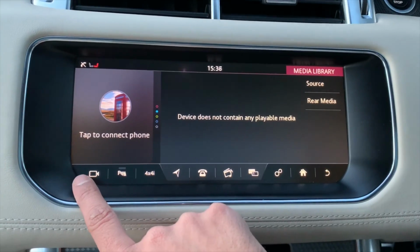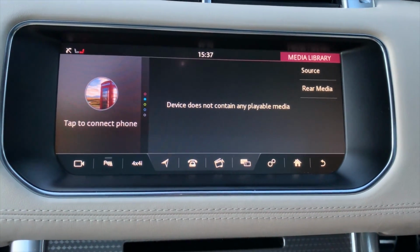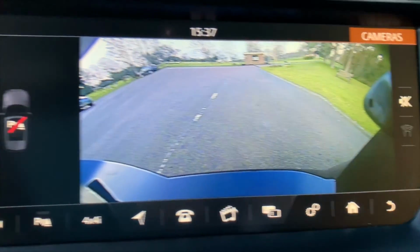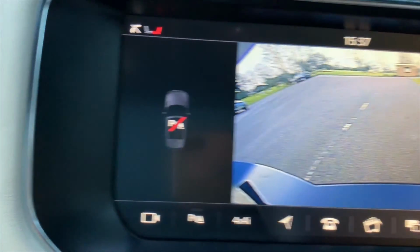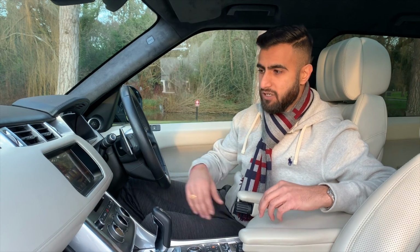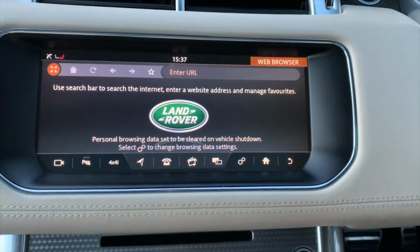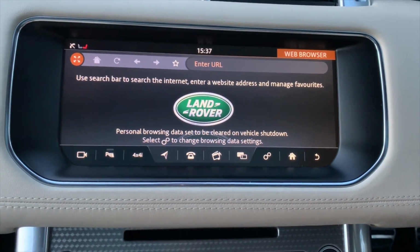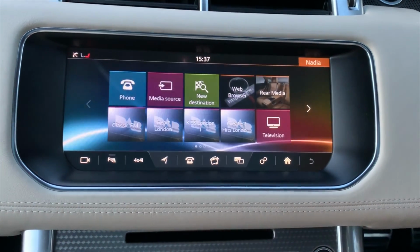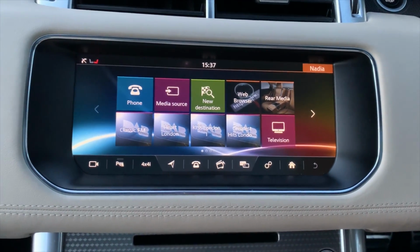I can go and press the camera button, which will give me a view of the camera to the rear and a bird's eye view of the whole car. For some reason, it's not showing it right now, but when you are parking, there is a bird's eye view of this car, so it makes it incredibly easy to park. I can hit the home button and go through all my other options. One cool thing is you actually have an option to click on web browser. Now, unfortunately, this doesn't have the Wi-Fi hotspot. A lot of these cars do, so they'll pick up Wi-Fi whenever they're near one, which is really cool.